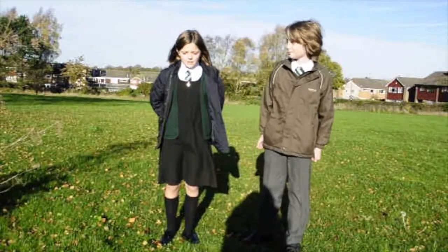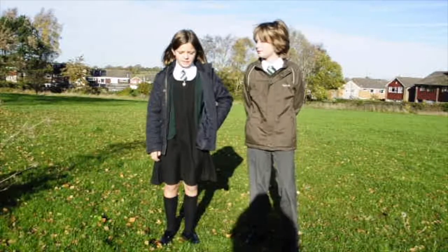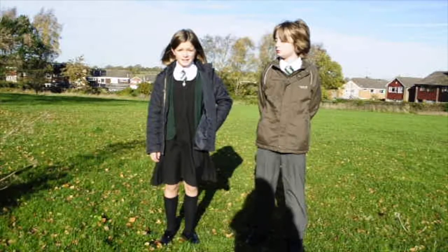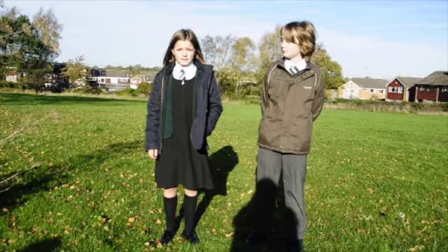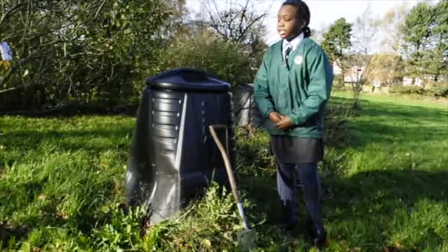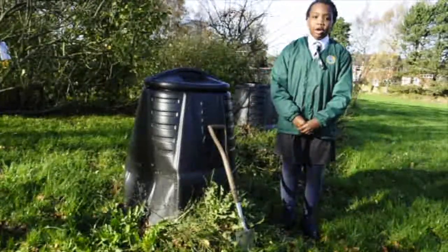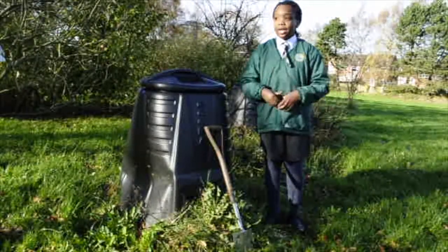Well, in gardening club we do it in school time, and it's really educational because we learn about all the different plants and all the different things that we grow, like talk about all the different species of flowers, and it's really fun. Oh look, we use this compost bin to put all sorts of peels, like orange peels, potato peels and many others, and we make it into soil which can be used to plant new things.